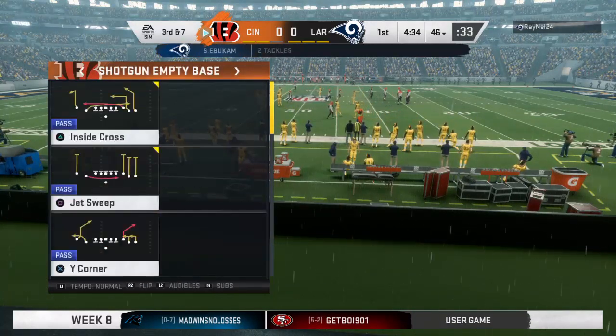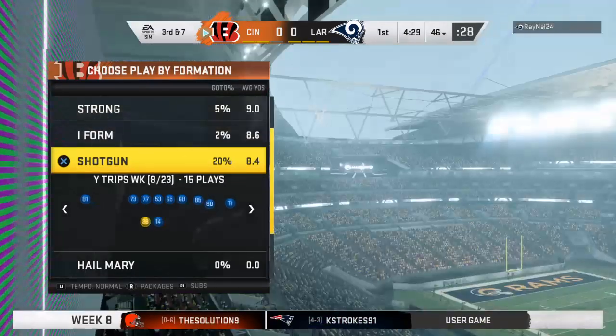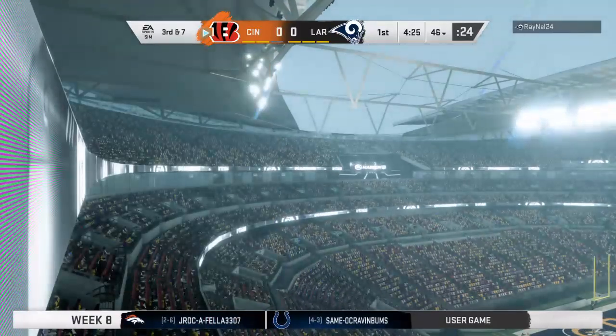Everyone's got to be able to catch the football. Doesn't matter what position you play, but if you're on offense, be aware a ball may come your way. Hands up.